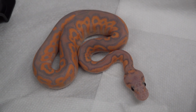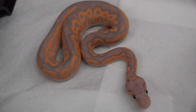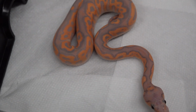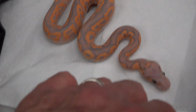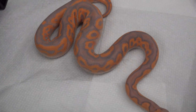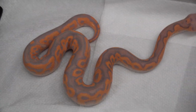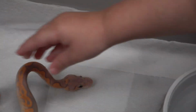All right, this snake was driving me crazy. I had to figure out what was going on, and then it hit me. The mother of this snake was 50% het hypo, and the father was 100% het hypo. Well, turns out the mother was actually 100% het hypo because this snake is definitely a hypo clown. Pablo, who works for me, he suggested it, and then it hit me. I said, holy, he's right. So we got a hypo clown that's black pastel and banana here.